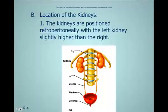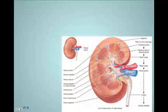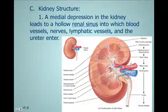Okay, so let's get into some of the actual kidney structure. If you look on the outside of the kidney here, this is the renal capsule, the fibrous capsule that covers the kidneys. Now when we look inside the kidneys, we start to see some different structures. In a little bit we're going to talk about the basic functional units of the kidneys called nephrons. These nephrons are going to be mostly in the renal medulla, but a portion of them will stick up into the renal cortex.